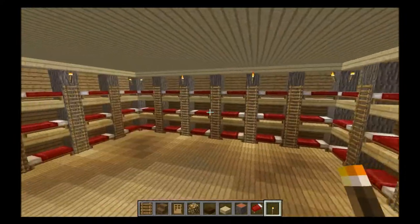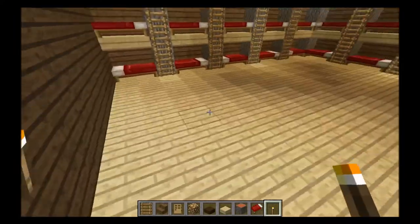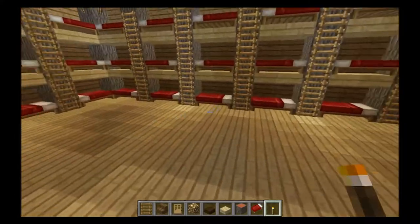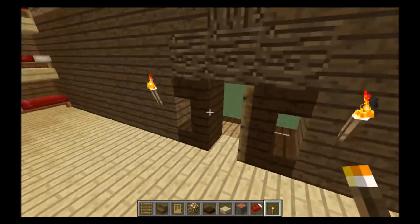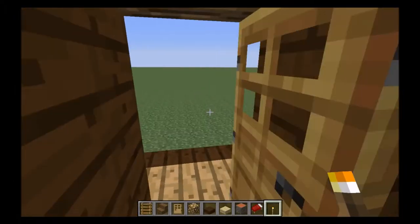So, that's what it is in the book. I didn't feel like putting beds on the floor, because they said that they used sleeping bags, so I just didn't want to put those there. Besides, it looks like they have enough room.